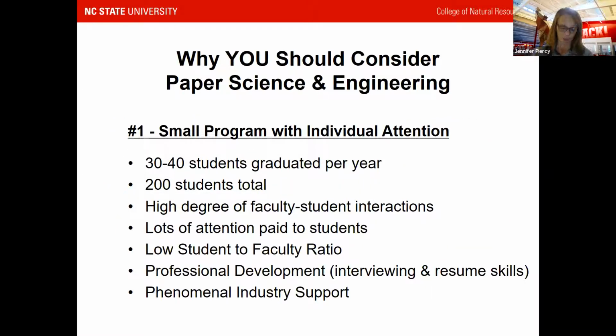So now I'd like to talk just a little bit about why you should consider paper science and engineering, but also I hope that these things help you think about your college search.